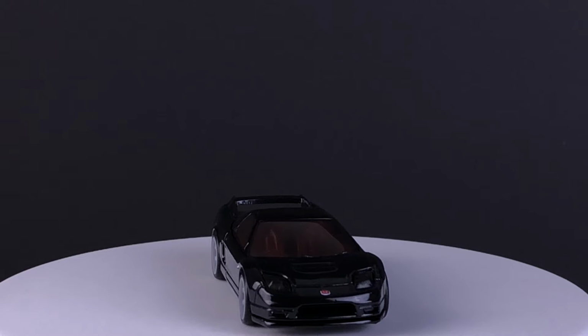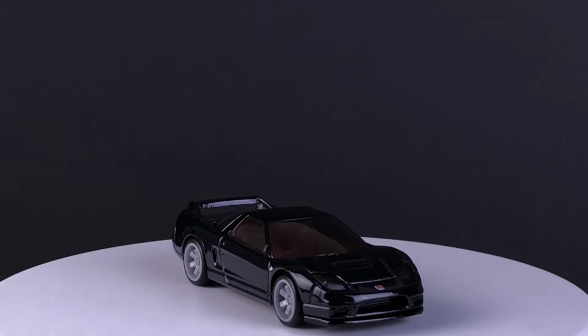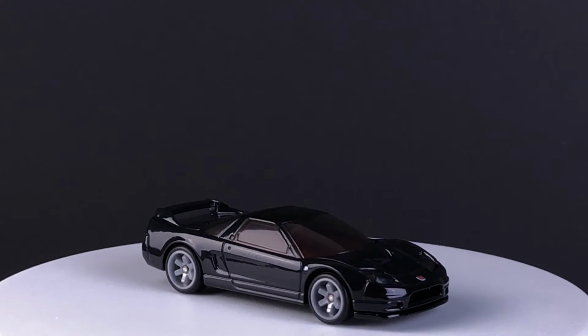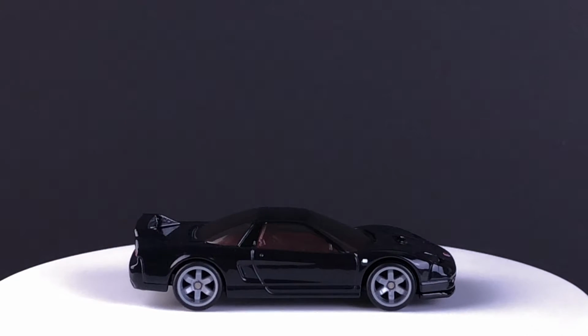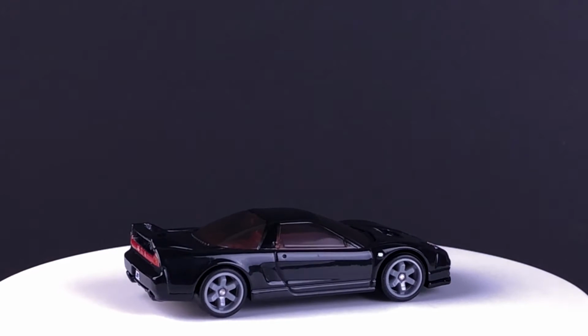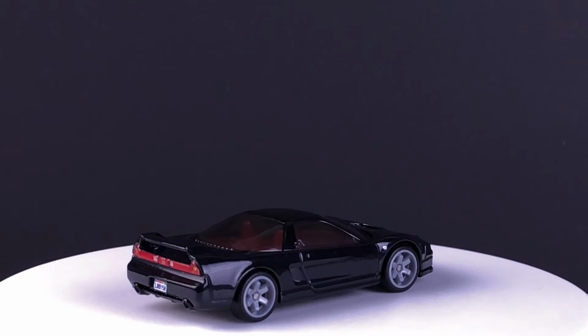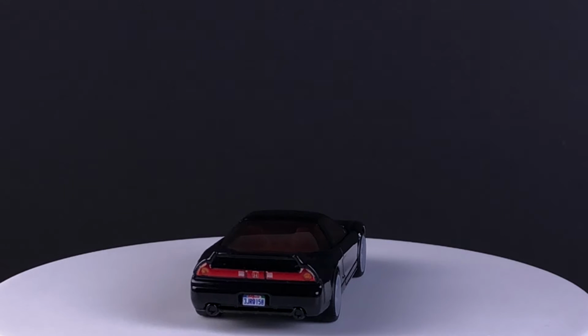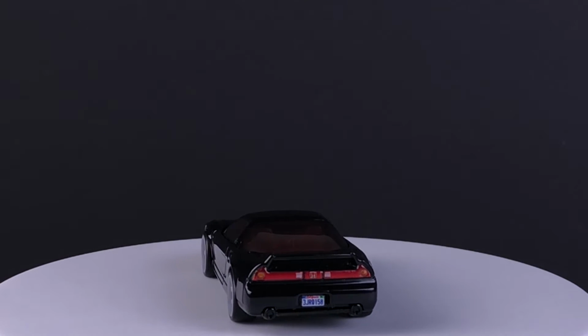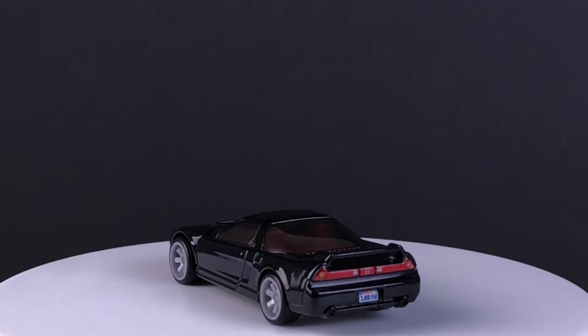They even have little plastic covers for the headlights. They did a superb job. They modified this casting slightly. There's even little dents on the door for the keyhole. It's absolutely great. The mufflers, very, very detailed. I'm actually very, very surprised on this casting with Hot Wheels.